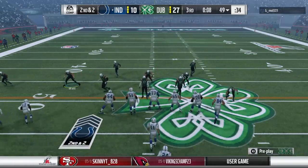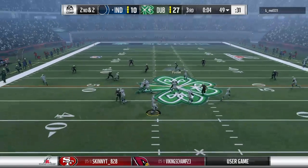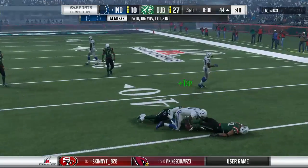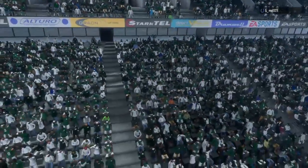And what a really nice gain right there on first down for them. Brings up a nice second down. From the shotgun, he'll look to throw. Quick hitter here, it's complete. And he'll go down, and that will do it for the third quarter of action.